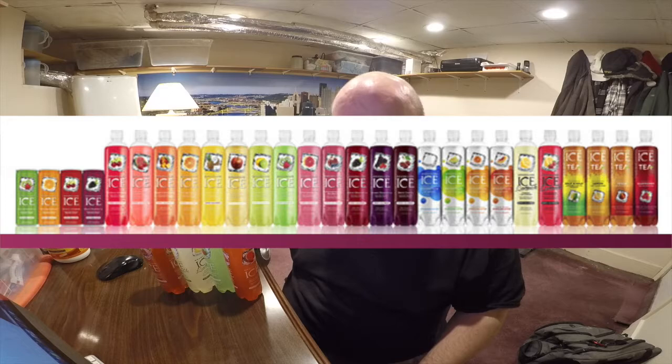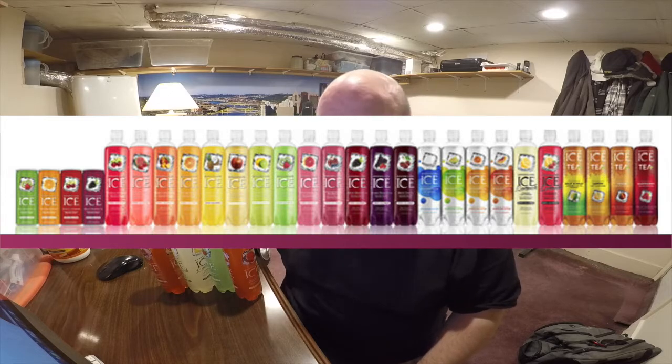Like, they also have teas. And this company also has an unflavored version with just carbonation in it. I probably should have bought the unflavored version because it's more like water than these four are. But we're just going to compare these four tonight.